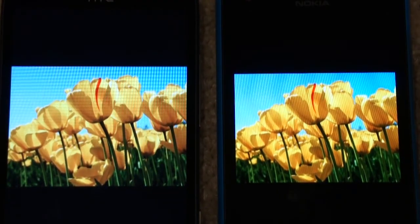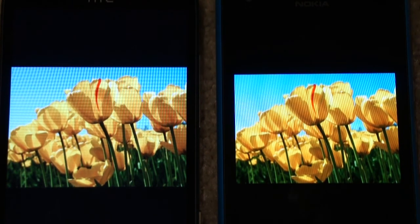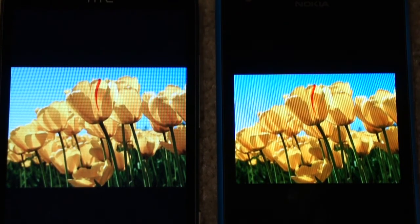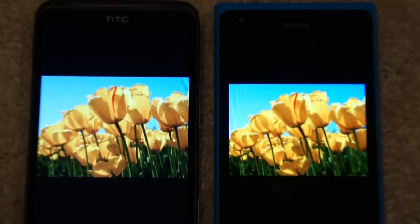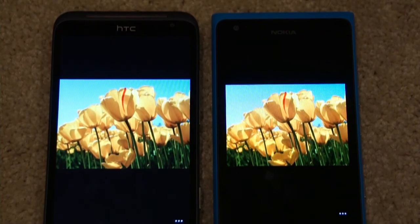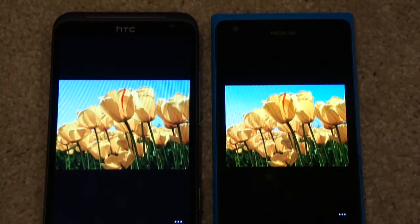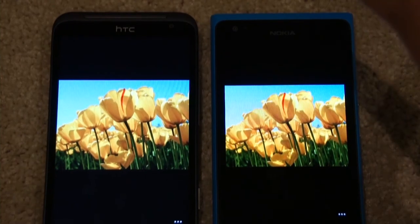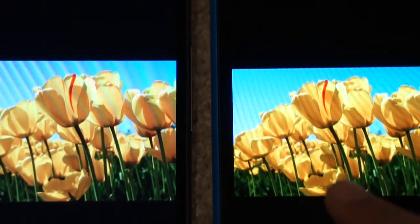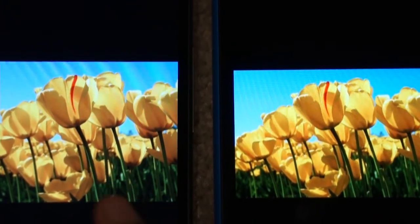Alright, so what we've also decided to do is put up a similar picture on both phones just to give you a comparison of how the screens are. Now let us zoom out just a bit to get rid of the lines. Just there, perfect. So as you can see, from a distance you can't really tell so much, but as you get closer with the camera, you can clearly see the yellows here are much better defined than on the HTC Titan.